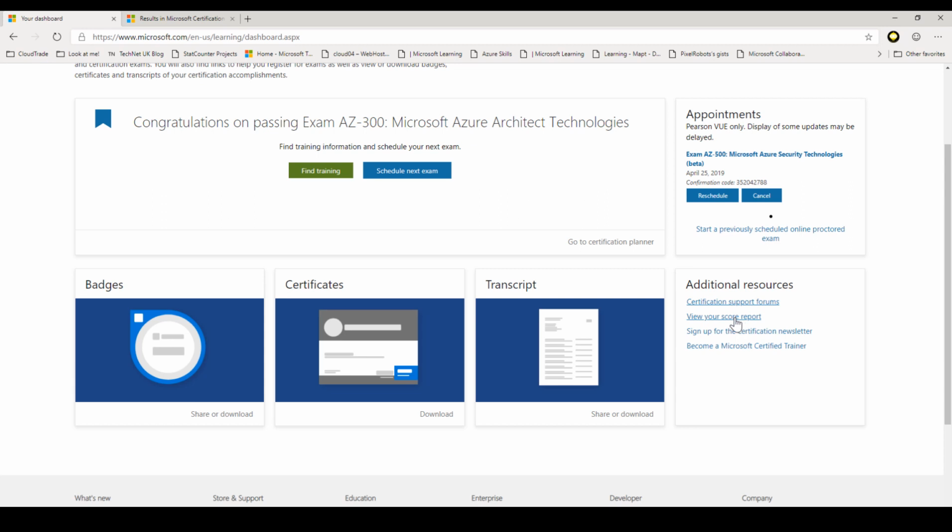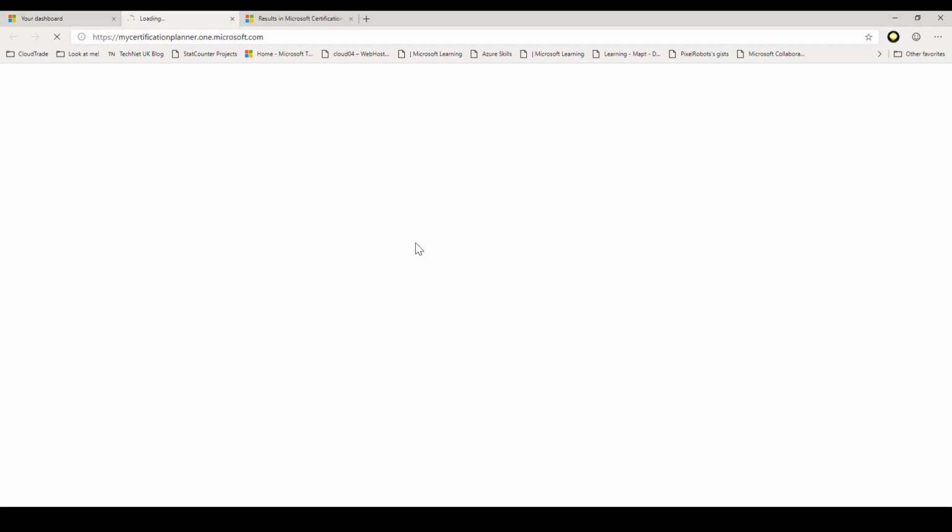This link takes you to the Pearson VUE website. You can sign up to the certification newsletter, or if you're feeling adventurous and you want to help a lot of people, you can become a Microsoft Certified Trainer. Now, another cool feature here is the certification planner. So if we click on that, we're going to be taken to another website where we can find out what exams are out there and what paths we're already going towards. So I'll just wait for this to load.